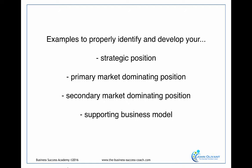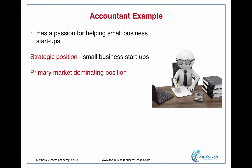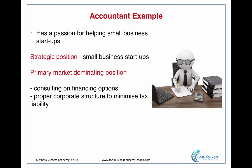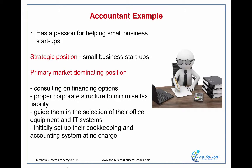Let's now look at a couple of examples. First of all, we'll look at an accounting business. This accountant has a passion for helping small business startups. Their strategic position is all about small business startups. Their primary market dominating position could include the following: consulting on finance options, consulting and advising on proper corporate structures to minimize tax liability. Another may include guiding them in the selection of their office equipment and IT systems, and helping them initially to set up their bookkeeping and accounting systems at no charge.